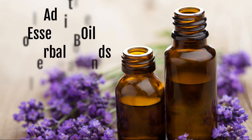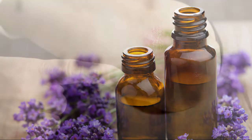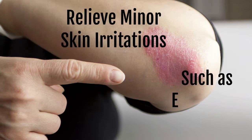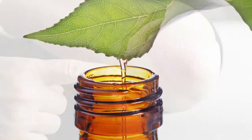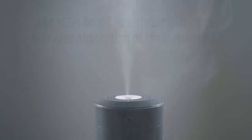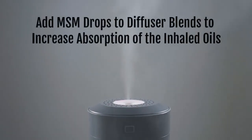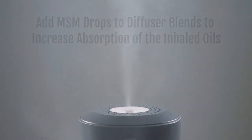A common use for the drops is to add them to essential oil rollerball blends to use topically. It's a great way to relieve minor skin irritations and rashes, or to aid conditions such as eczema or psoriasis. The addition of MSM to your rollerballs can also increase the absorption and efficacy of the essential oil's phytonutrients. You can also add our MSM drops to essential oil diffuser blends to increase absorption of the inhaled essential oils.